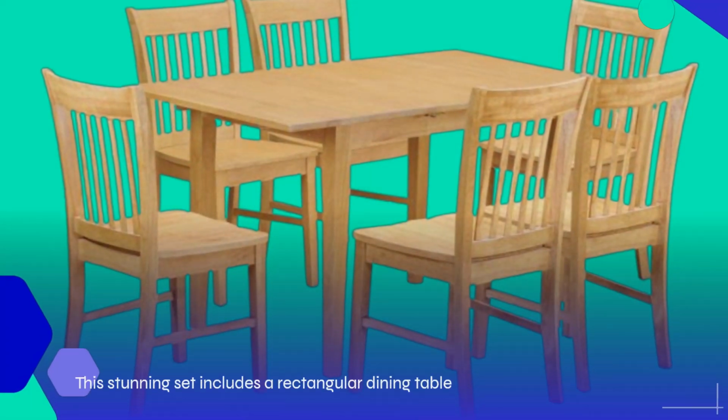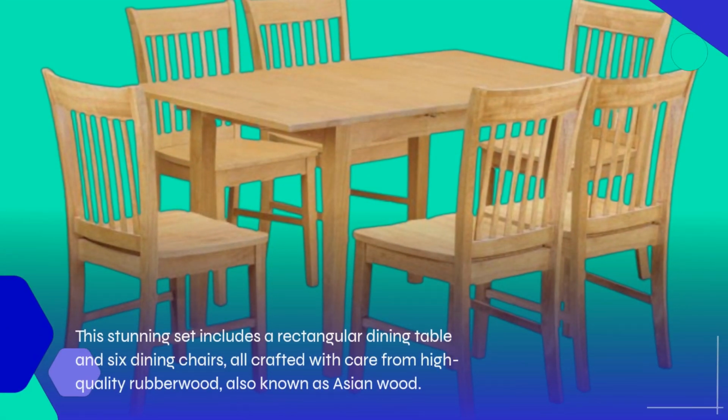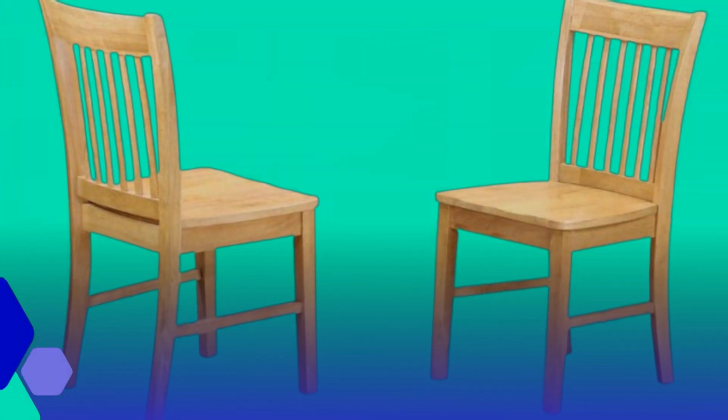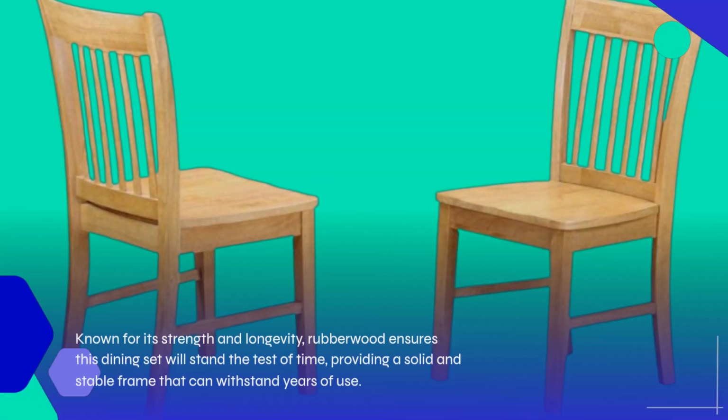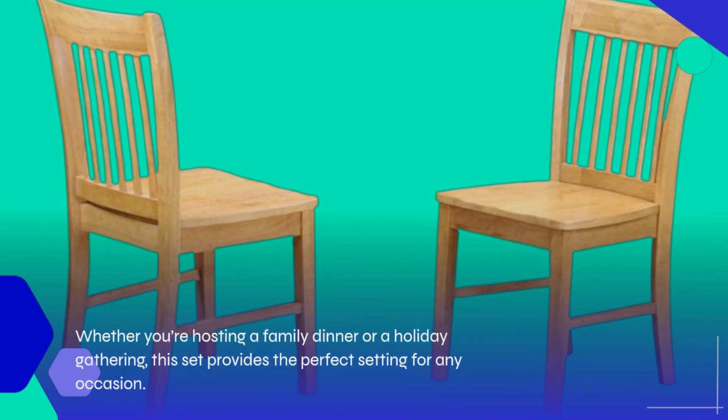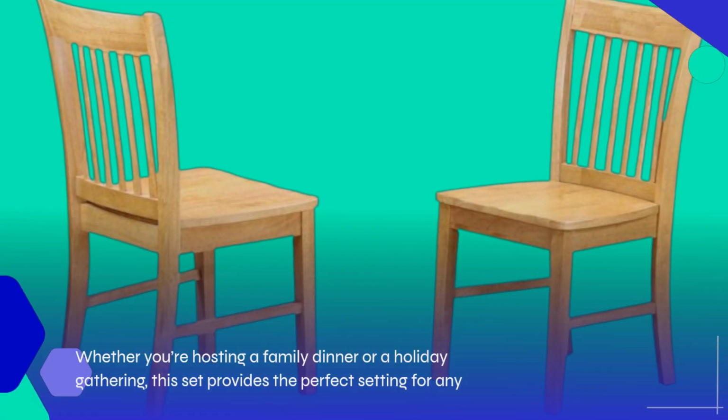This stunning set includes a rectangular dining table and 6 dining chairs, all crafted with care from high-quality rubber wood, also known as Asian wood. Known for its strength and longevity, rubber wood ensures this dining set will stand the test of time, providing a solid and stable frame that can withstand years of use. Whether you're hosting a family dinner or a holiday gathering, this set provides the perfect setting for any occasion.